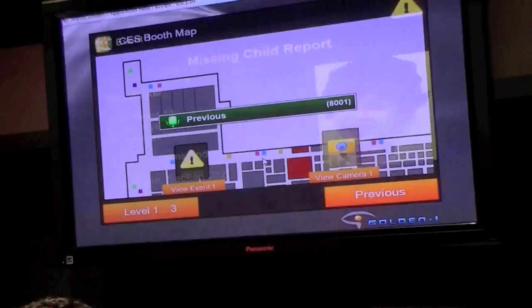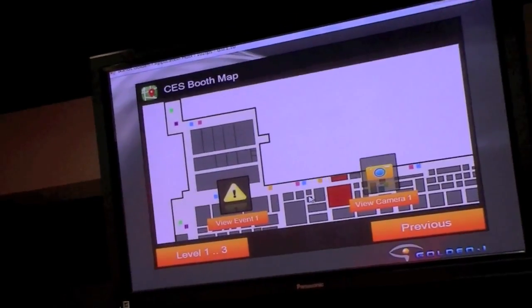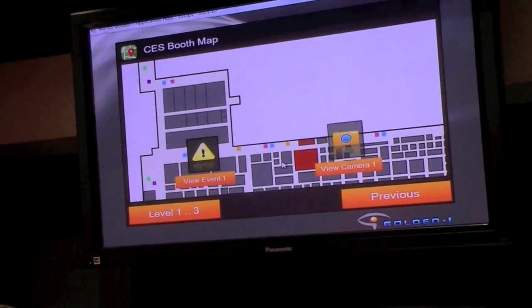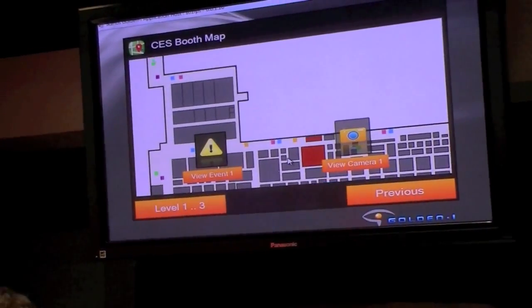Previous. And this is where the map comes in handy. It can tell me where to go. And it turns out 232 is where the red block is on the screen. Now on the way there, I noticed there's a security camera that I can tap into. That's useful. I'll tap into it.